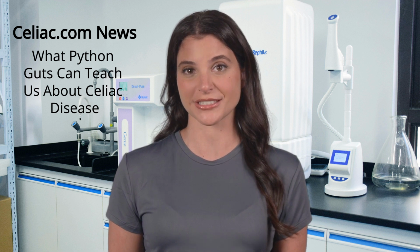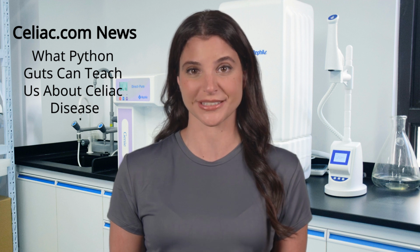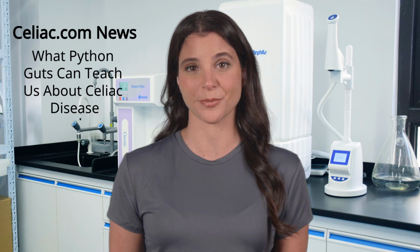The study of intestinal regeneration in pythons reveals that vertebrate intestines share common repair mechanisms, even in species as structurally different as humans and pythons. By understanding how pythons activate developmental, wound healing, and metabolic pathways during regeneration, scientists gain valuable insight into potential treatments for intestinal disorders in humans. For individuals with conditions like celiac disease, this research offers hope for therapies that could promote intestinal healing and improve nutrient absorption. While further studies are needed, the python's remarkable regenerative ability underscores the importance of exploring nature's solutions to complex medical challenges.